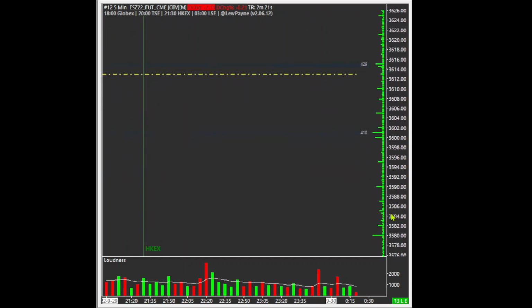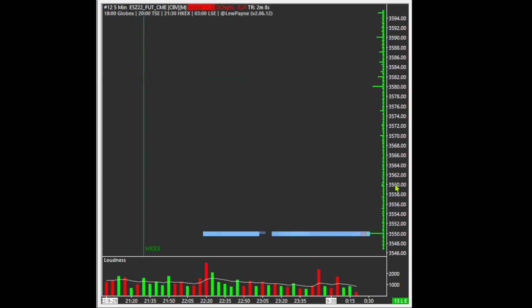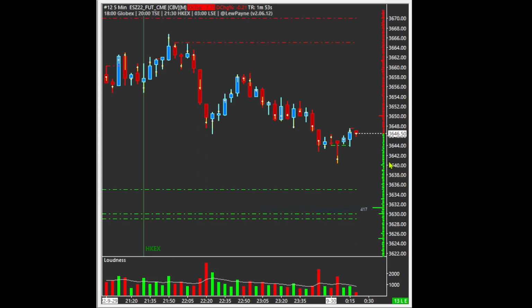And as we proceed down here, even at 3580, we see a plump little node of liquidity. And that is what concerns me right here. At 3550, we have 578, close to 600 orders already queued up. So it looks like our downside behavior has yet to end.